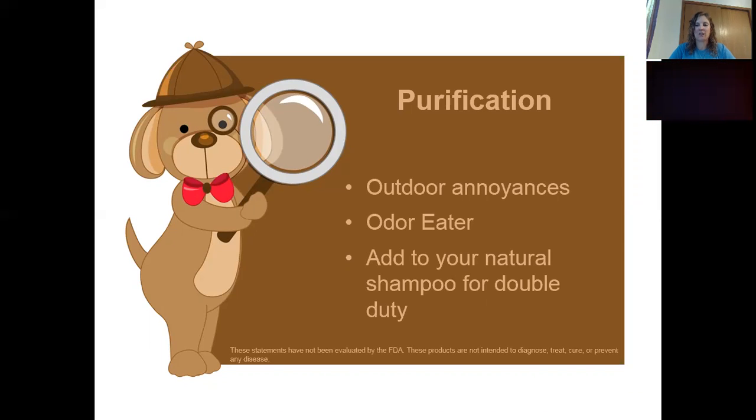Odor eater, that's one thing with pets, you know, they smell sometimes. Purification was one of the first things we started diffusing. We had our condo for sale, and it didn't smell like dogs to me, but other people who didn't have dogs could smell it. So we were just diffusing purification round the clock, and it's like a little Pac-Man, just kind of picks up those scents, and it doesn't overly smell like air fresheners would. It just smells neutral. So that's great. Another thing, you can add it to your natural shampoo for double duty. So that's a great thing to use it for as well.